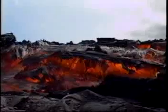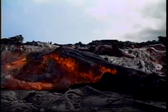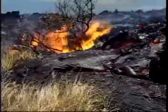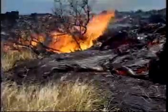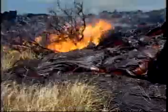The fronts of the flows bob and heave as pieces of crust temporarily slow the advancing fluid. Slabby pahoehoe, like a'a, exerts a lot of force on objects in its path. Here, a 10-foot-high tree is pushed over like a twig.